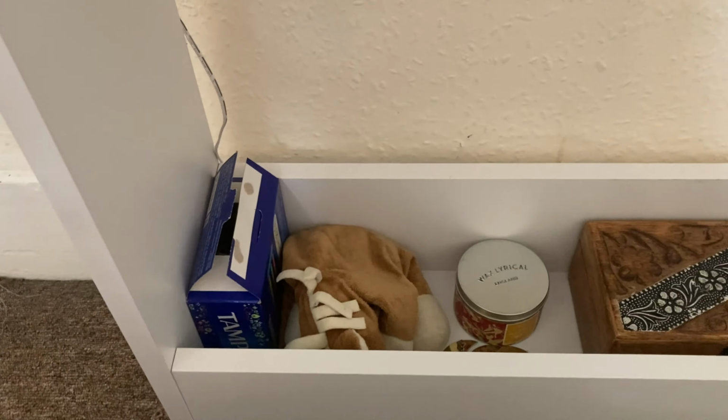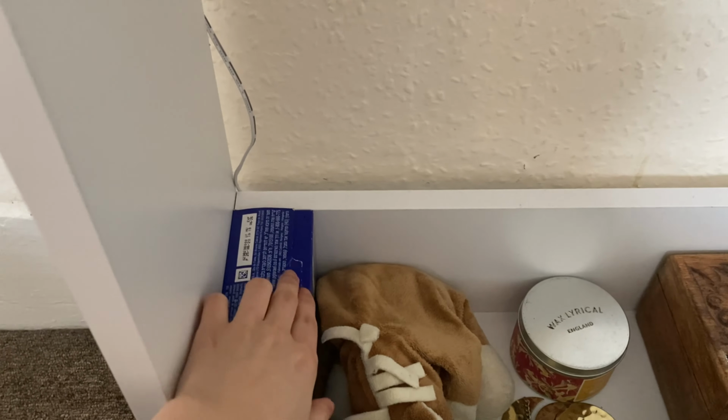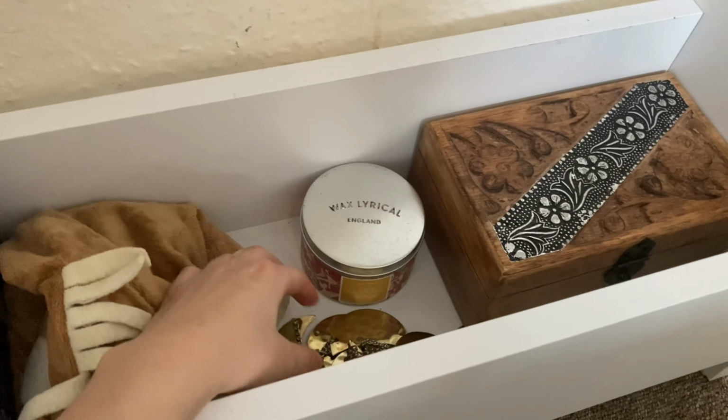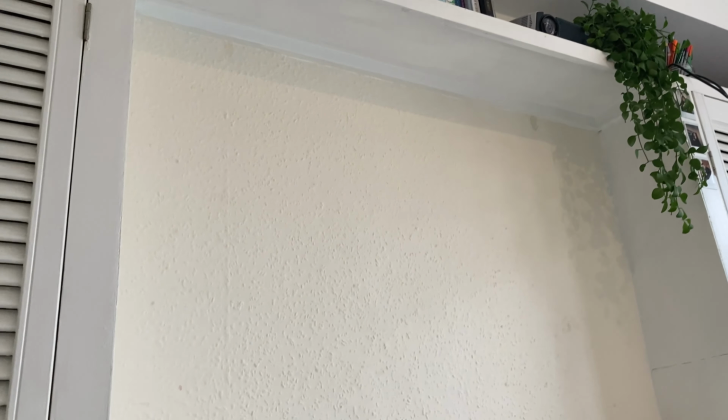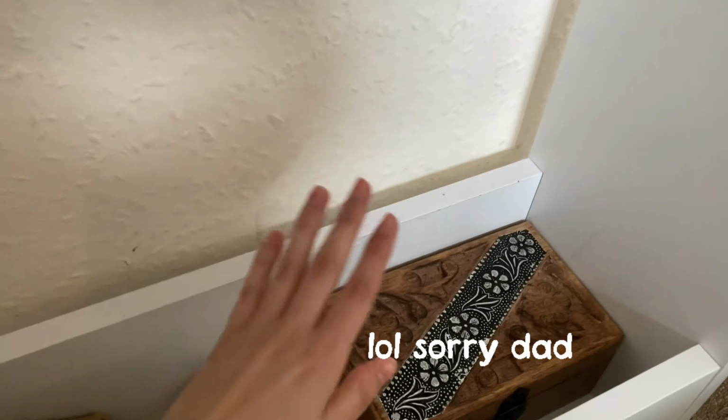Down here, I've got tampons. It's more like a period section. I usually have painkillers here as well, and a microwavable horse for when I've got cramps. I've got a candle. I've got this moon banner thing, which goes along there, but it fell off. So if you guys stay till the end, you'll see me sort my room back out. And I can't show you guys what's in that box.